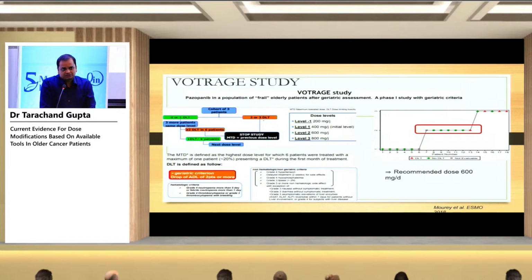In this study, we found that the 600 milligram per day dose was associated with only 1 dose limiting toxicity. At higher doses, 2 or more dose limiting toxicities were observed. So in the elderly population, this study suggests that 600 milligram per day pazopanib is sufficient to get results nearly equal to the younger population.